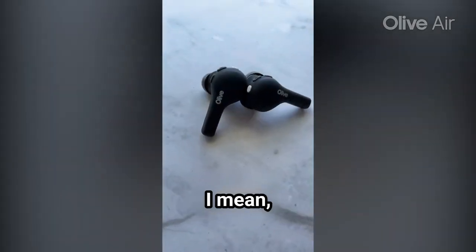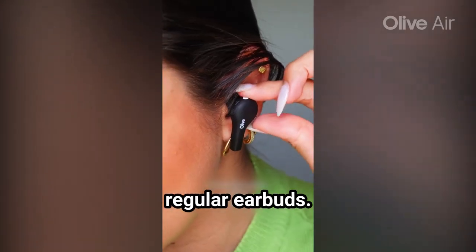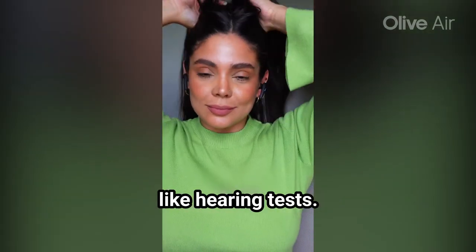Look at the design. I mean, when you see this, it doesn't look like a hearing aid at all. It looks just like regular earbuds. Lastly, you can also adjust the sound settings yourself, so there's no need for expensive procedures like hearing tests.